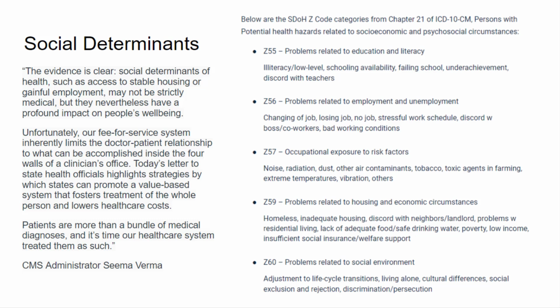So social determinants, basically it's the evidence that clear social determinants of health, such as access to stable housing or gainful employment, may not be strictly medical, but they nevertheless have a profound impact on people's well-being. Unfortunately, our fee-for-service system inherently limits the doctor-patient relationship to what can be accomplished inside the four walls of a clinician's office. So today's letter to state health officials highlights strategies by which states can promote a value-based system that fosters treatment of the whole person and lowers healthcare costs.